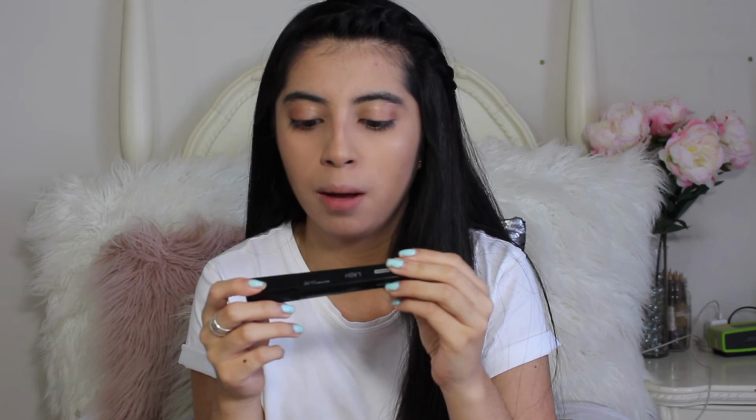What I use for my eyebrows is this really old and dry mascara. It's actually the Lash Stiletto. It's even rubbed off. Maybelline mascara, and it's the waterproof one that I used to use for my actual eyelashes. But it's super dry. It actually looks disgusting.